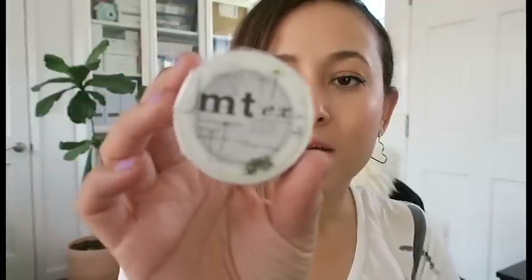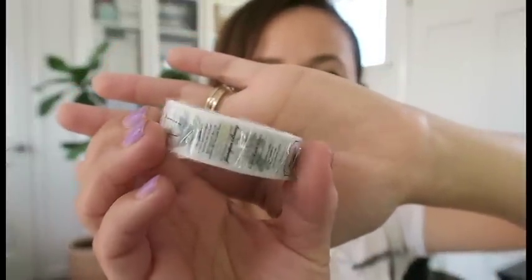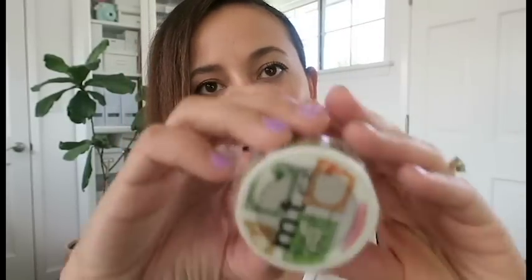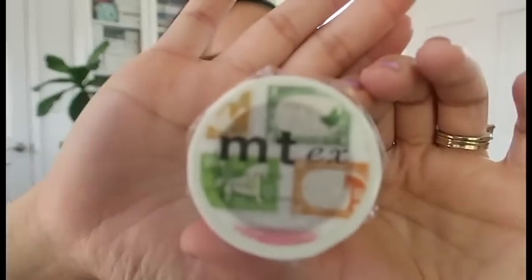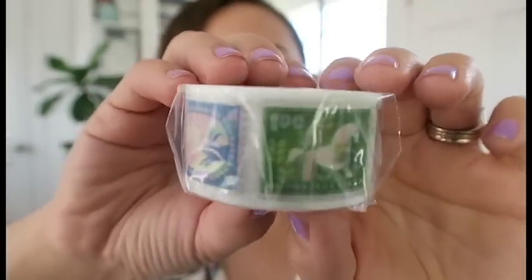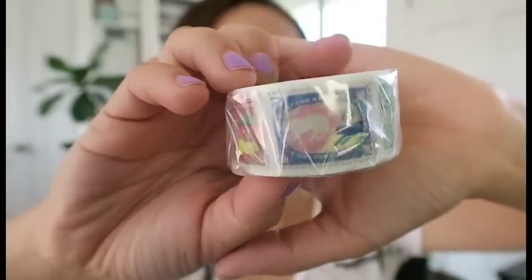And then I got the Kamoi Paper, the Aroma MT Washi, and it's basically all herbs and flowers and things, and it's just really, really cute, botanical-like. I got that one, and I also got some vintage or sort of European stamp-like ones. I just really like the color palette and the pattern. So stinking cute. I feel like there's so many ways that you can decorate with something like this. Love it. And then the very last one is also not MT.